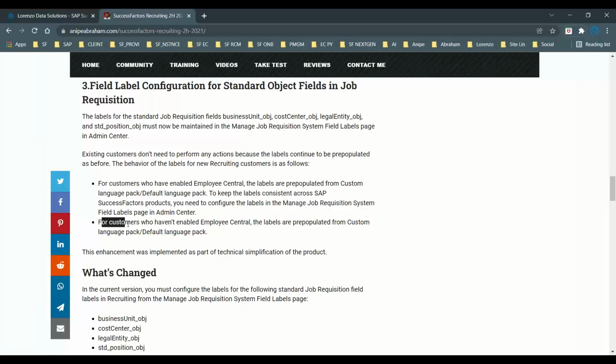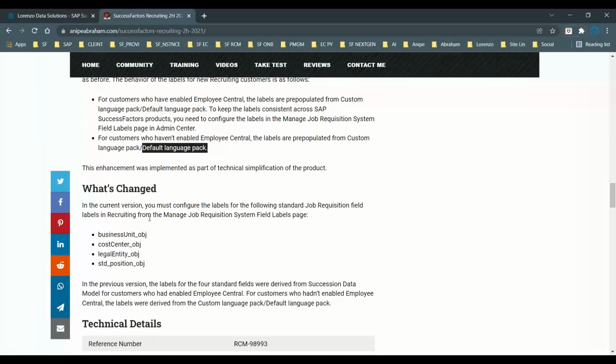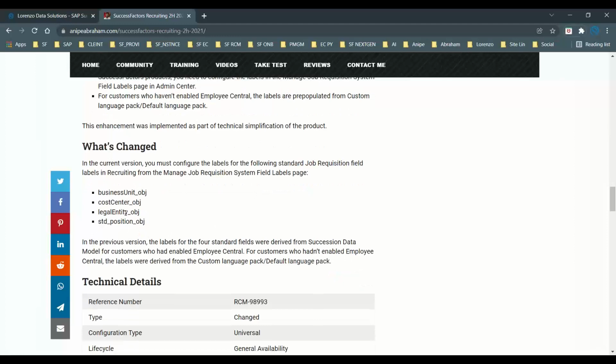For the customers who have not enabled Employee Central, the labels are pre-populated based on the default language pack. In the current version, you must configure the labels, as I told you, in the Manage Job Requisition System Fields link in Admin Center. But in the previous version, the labels for these four standard fields were derived from the succession data model for customers who had enabled Employee Central, and for those who had not enabled Employee Central, they came from the default language pack.